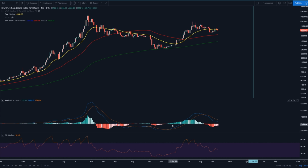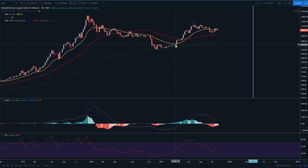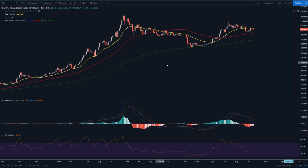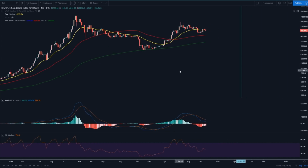That's really important, guys. The last time we saw a bullish cross on the weekly MACD was right here. See where this happened? February of 2019. Guess what happened in March of 2019? Bitcoin blew up. The MACD is very important, especially on the longer term time frames, and we are looking at a bullish cross on one probably before the end of the year.